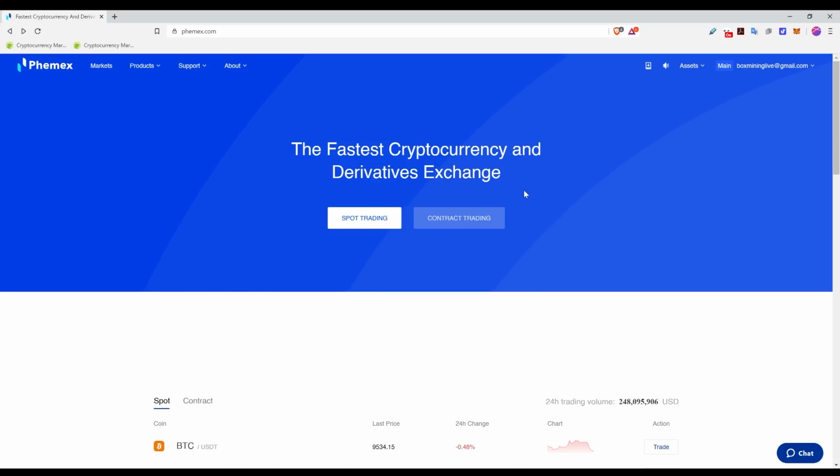And this is why, in many senses, migrating a lot of those Bitcoin transactions and trades over to Phemex will save me a lot of money. So what about the exchange interface itself? Is it easy to use? Is it easy to understand?